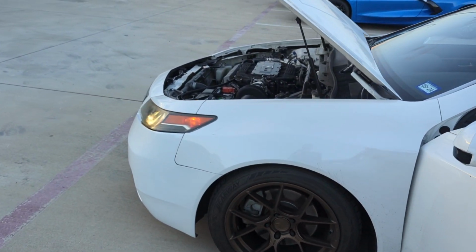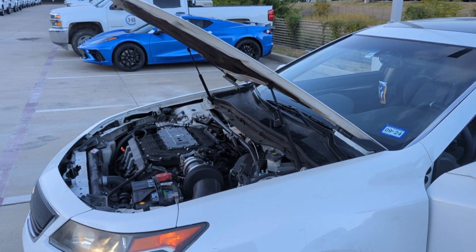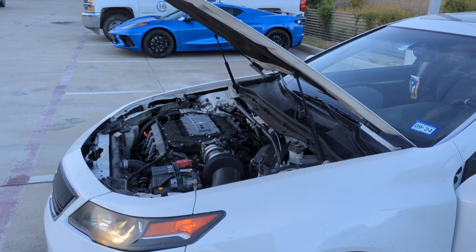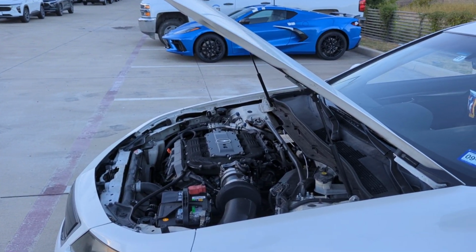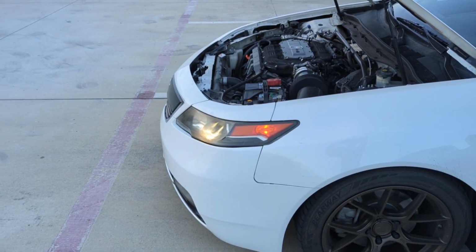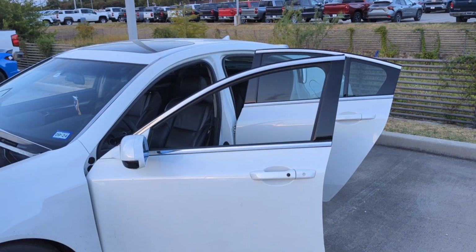But yeah, these cars can be fast. The fastest I've done with a Dragy certified time is a 13.4 on the quarter mile at 103 miles per hour. And 0 to 60 wise, I've done a 5.17 to 60, which is pretty quick for this heavy car. They weigh like 3,700 pounds as it sits right now, I would assume.